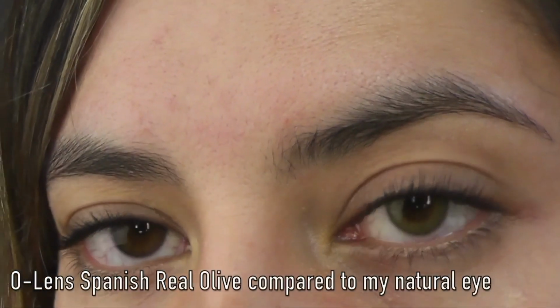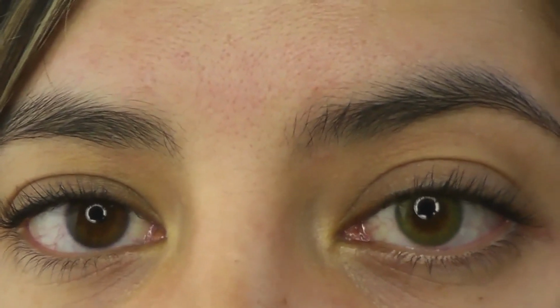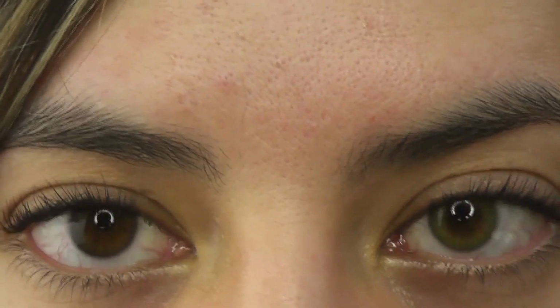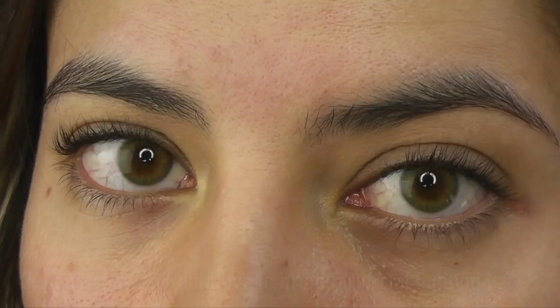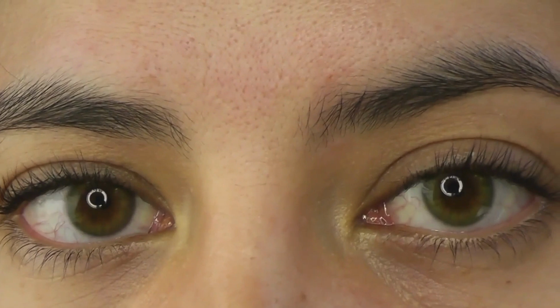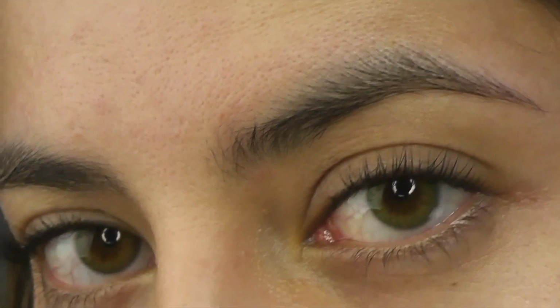Next is the Spanish Real Olive, and that looks very similar to this SCANDI, only I would say it's more warm toned. It's more of a warm toned golden yellow. And I would say that the patterning is a smoother patterning. It's not as pixelated looking. And I also really am a fan of the very subtle streak and striation pattern in these lenses to mimic a natural iris. They just did a phenomenal job with the entire Spanish Real line. I gotta tell you, it's an amazing line. Check it out from Olens.